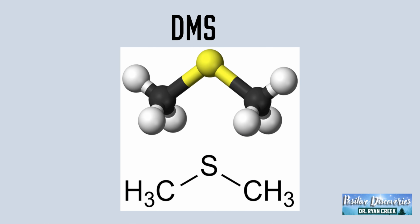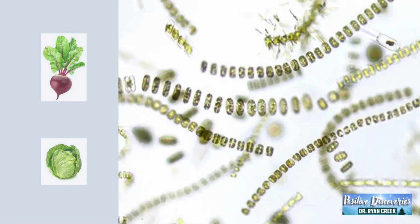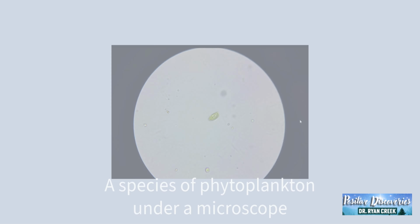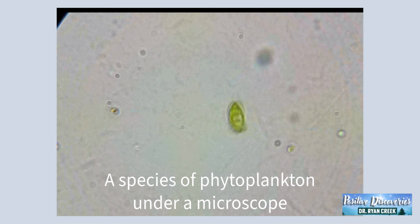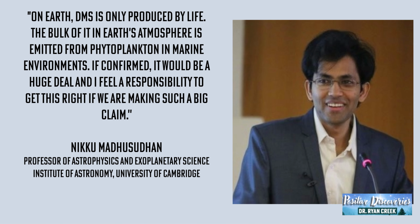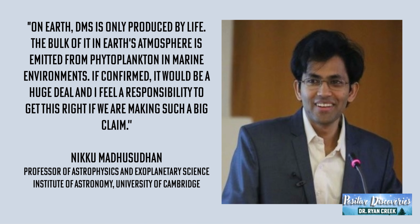Dimethyl sulfide, or DMS, is one sulfur with two methyl groups. It's quite prevalent in Earth's atmosphere, and it is considered a marker of biological metabolism. That's because the only known sources of it on Earth are living things, such as beets, truffles, cabbage, asparagus, and phytoplankton, which produce massive quantities of this molecule in the ocean, and that's partly what gives the ocean its unique smell. So this is a major claim and a significant discovery.